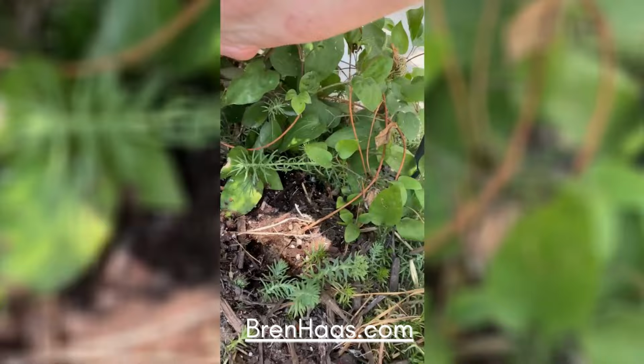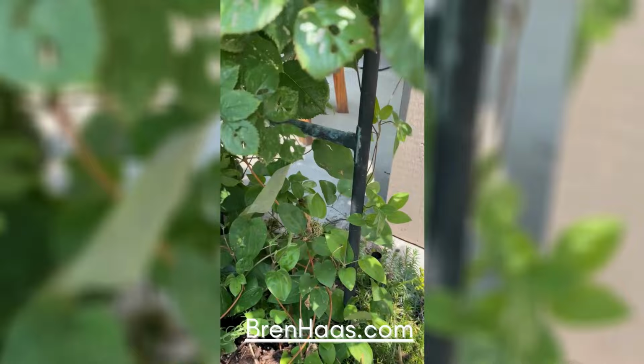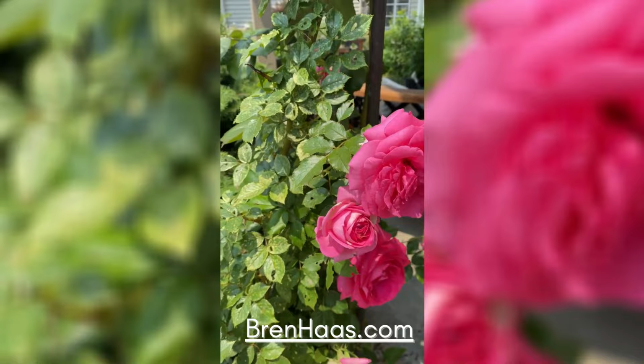And growing in with it, I have a clematis. Pretty white one I just put in this year. So hopefully that takes off in the back, which it is doing pretty well. It's only up about 2 feet. But I just put it in, so it's so dry. We need rain. But there it is.